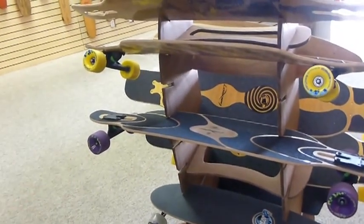You've got all different kinds of wheels now in different shapes, different hardnesses, different formulas, be it for downhill or for sliding or for just what they call free riding. And truly, in my opinion, longboard skateboarding is the only part of skateboarding that's growing right now. Is that right?